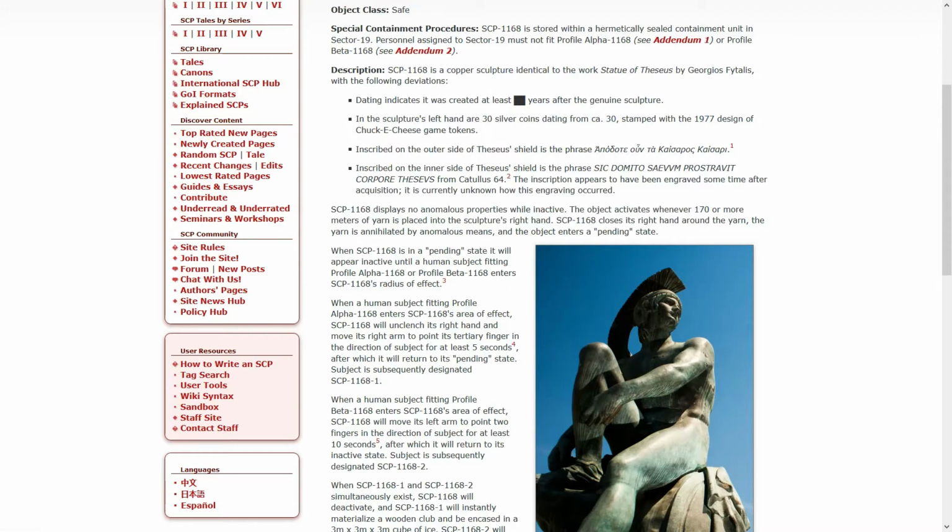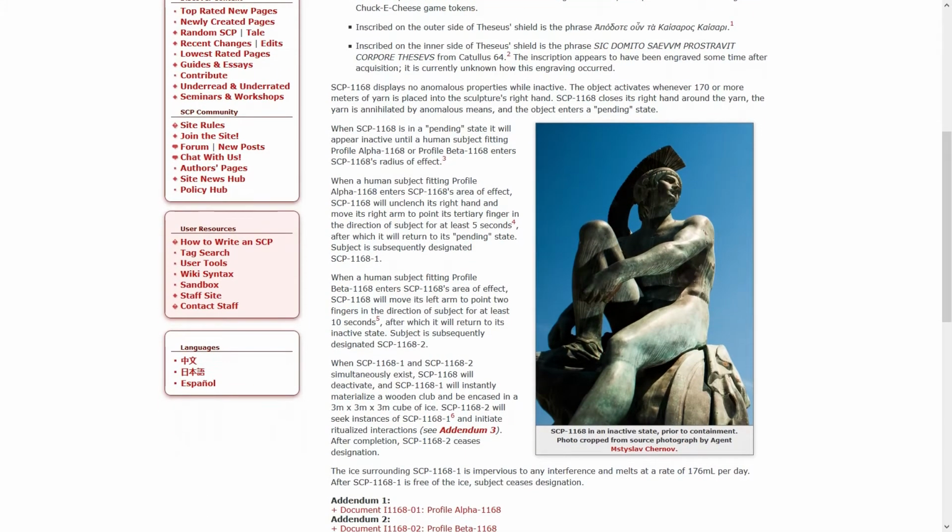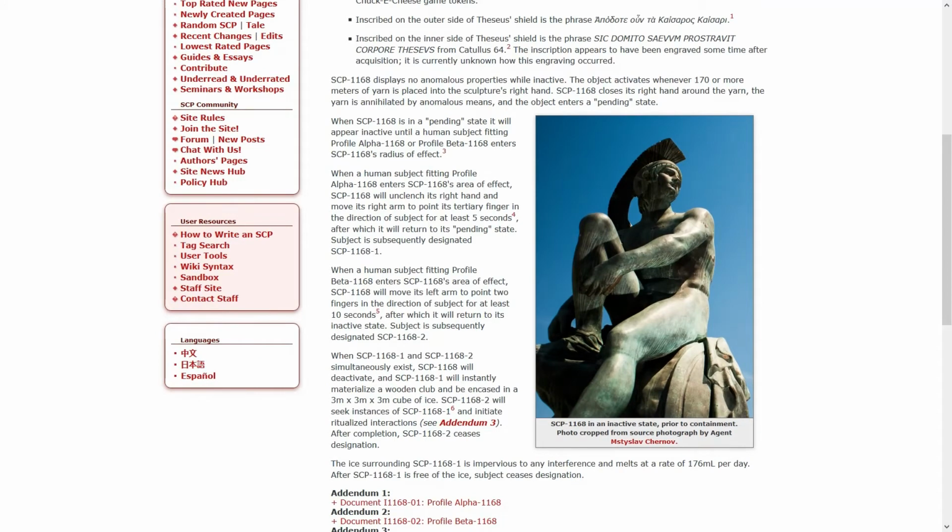The inscription appears to have been engraved at some time after acquisition. It is... Ow. Bit my cheek. It is currently unknown how this engraving occurred. 1168 displays no anomalous properties while inactive. Okay. The object activates whenever 170 or more meters of yarn is placed into the sculpture's right hand. It closes its right hand around the yarn, which is annihilated by anomalous means, and the object enters a pending state.